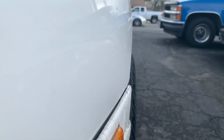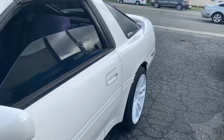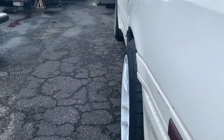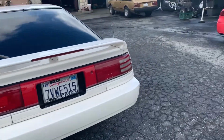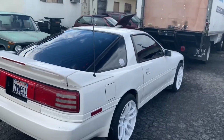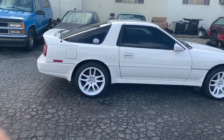A slight poke. And once I lower the car even more, I think they'll be very, very flush. Oh, it really looks nice. Looking like a 4x4 right now. Monster truck status. Woo!